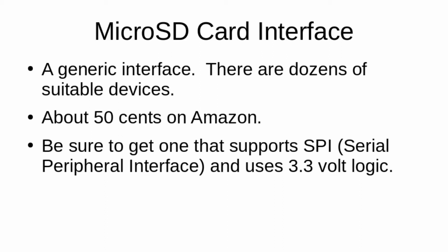Some micro SD card interfaces are set up to use 5 volts. They have an onboard 3.3 volt regulator to knock it down to the 3.3 volts that a micro SD memory card uses. That will not be useful in our project because we're not going to feed it 5 volts. We're only going to feed it about 3.3. So we want to make sure we get one that will run natively on 3.3 volts. Most of them do. The 5 volt parts on this are not that common.